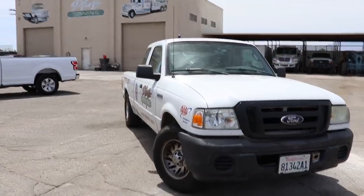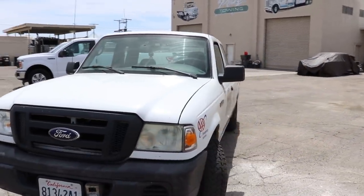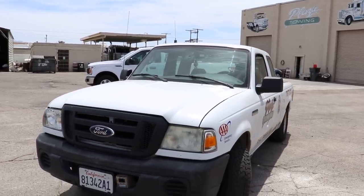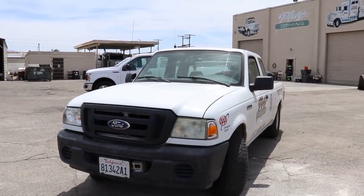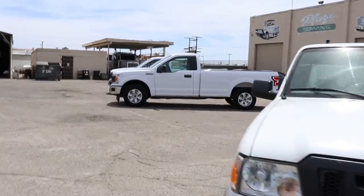All right, before we show you the F-150s, here's the Ranger that we are replacing. It's been a good truck, but the downside is it can't hold as many batteries as the F-150, and we need to hold as many batteries as possible to stay efficient. So we are retiring this unit, and then we're gonna move on to the F-150s.